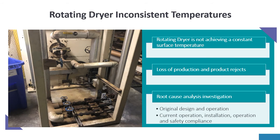This happens to be a rotating steam dryer that one of our clients submitted to us. The dryer is not achieving a constant surface temperature, which ends up with loss of production and, of course, product rejects. Our root cause analysis investigation looks at the original design, operation, and the current operation, installation, operation, and, of course, safety compliance.